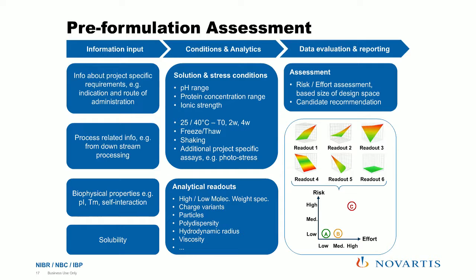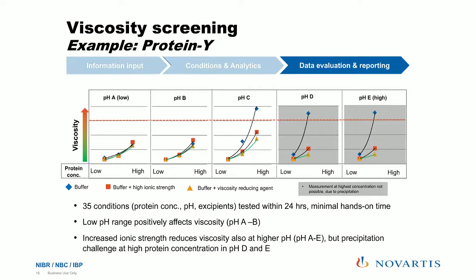However, this also feeds into the overall report, where all the information comes together with a final conclusion on the recommendation. This is my last slide before I come to the summary, and I see that I'm already a little bit over time. But this I really wanted to show because we have made a huge advancement to also be able to really screen a lot of the conditions with regard to viscosity.